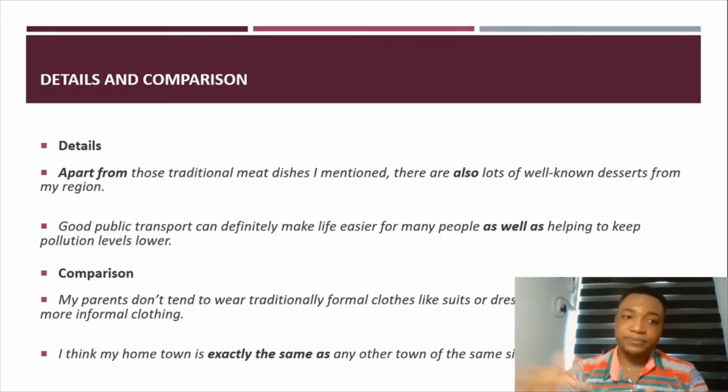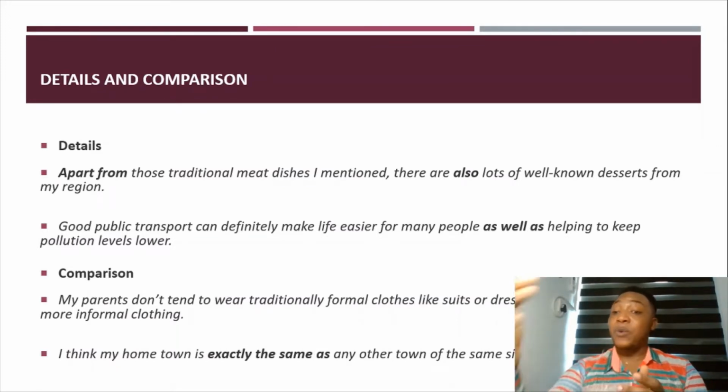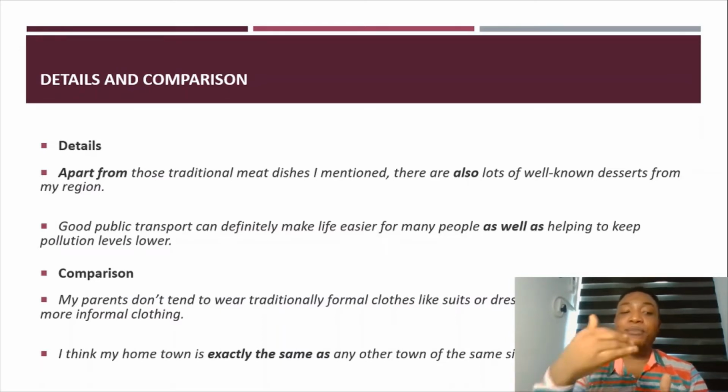Do you understand? The next one is the C, the first C, comparison. So in this case, you're likening what you're talking about to something else, and you're picking the similarity between them. So look at the example here. My parents don't tend to wear traditionally formal clothes like suits or dresses. Likewise, I much prefer more informal clothing. That's nice. Likewise, you see, you're comparing to yourself.